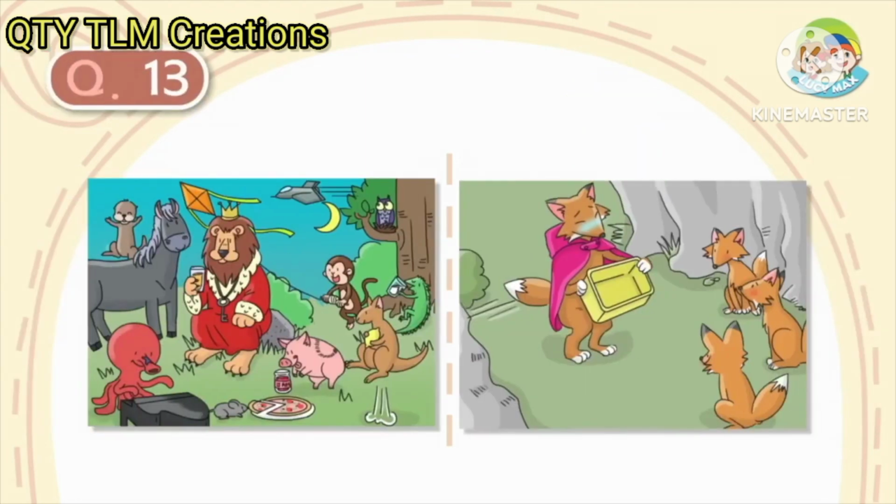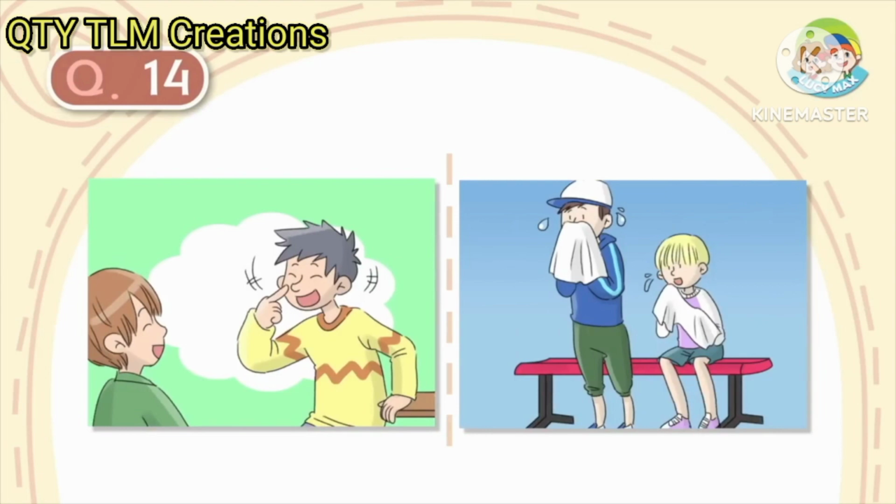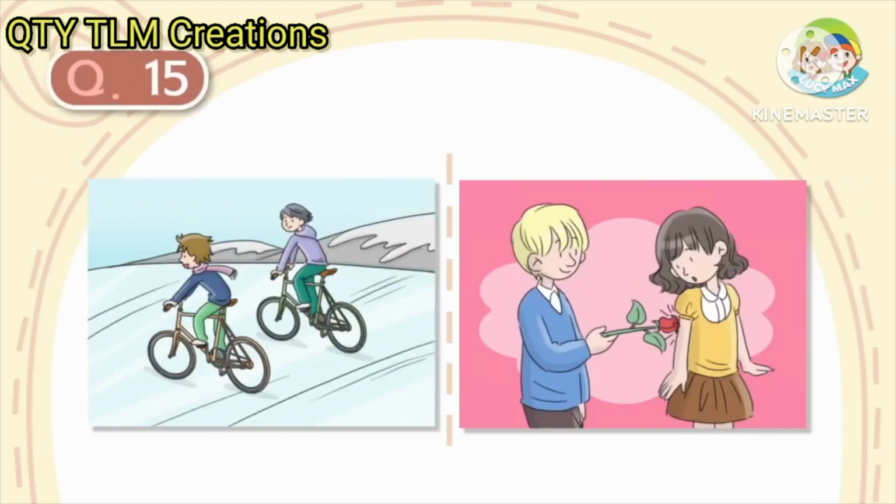Question number 13. There are many animals. The lion is the king of the animals. Question number 14. Two kids are in the picture. One of them is wearing a cap. Question number 15. A boy and a girl are on the ice. They are riding bikes.